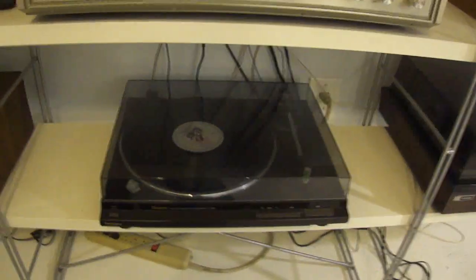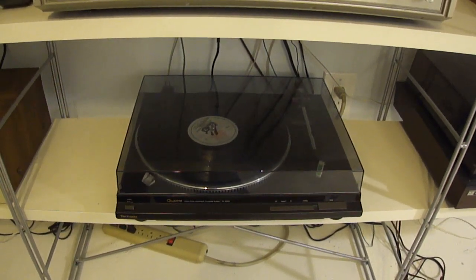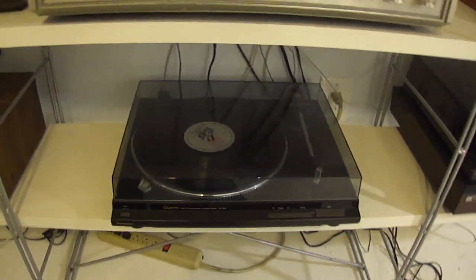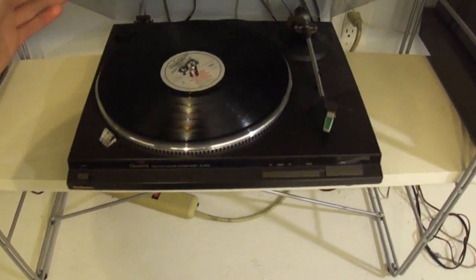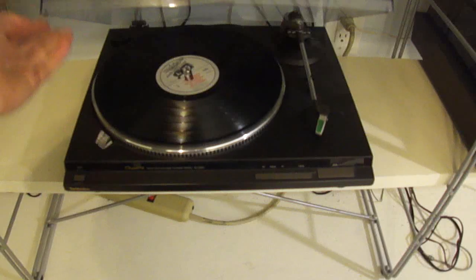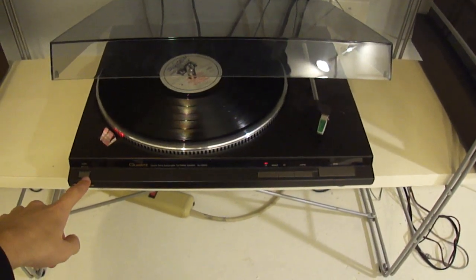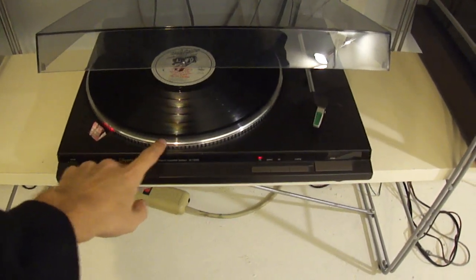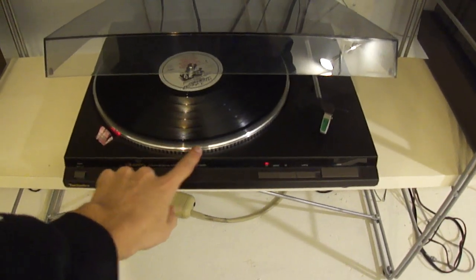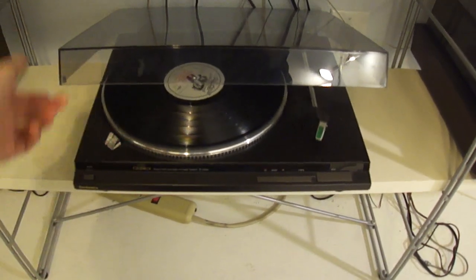This is a Technics SL-QD22 Quartz direct drive automatic turntable I found in someone's trash. It was just on the side of the road one day. Yeah, I picked it up. Came with a full Pioneer sound system, which all worked perfectly, but I gave most of that to my friend. And I have a video of the other sound system on one of my older uploads. This still works great. Automatic.